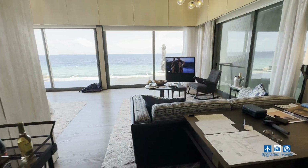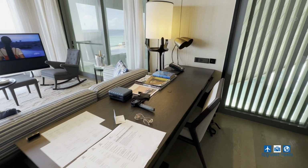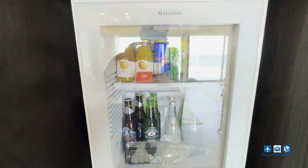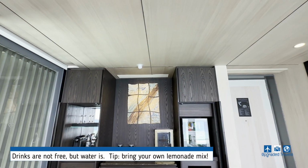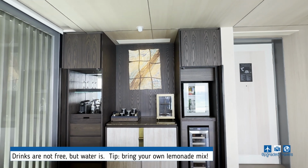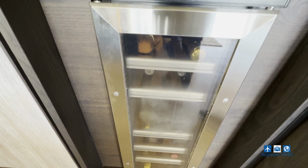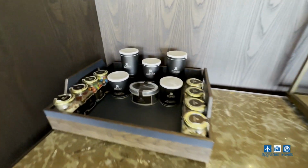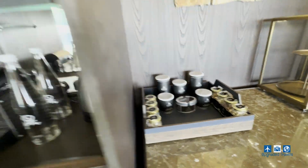Okay, so let's start here. It's got a nice large desk and the mini bar is here. So these are not free. I already put a bottle of water in there. It's a pro tip, put water in the fridge so you get ice water. And we got a bunch of wine, some snacks here. These are all not complimentary, so you do have to pay for these.